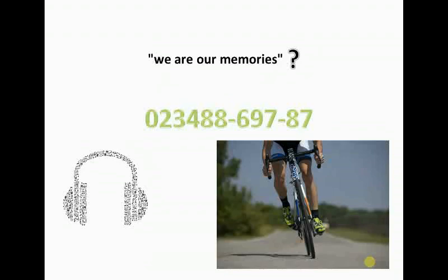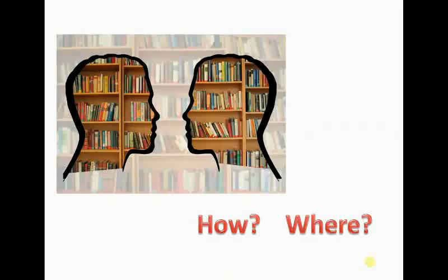And so it would be interesting to investigate the mechanisms in our bodies that allow us to retain memories and learn. How do you recall the beat of your favorite song, your phone number, or the way that you ride your bicycle? Actually, a more common question would be, where?